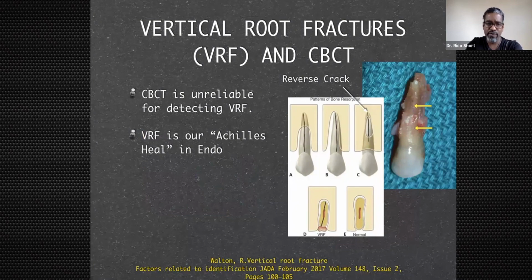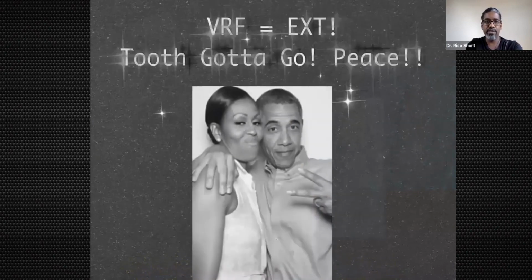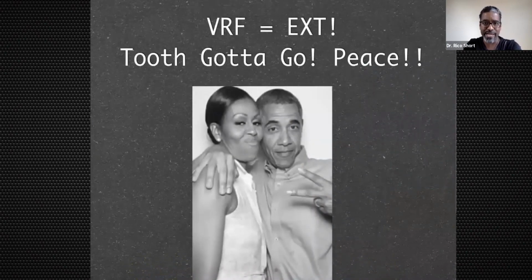And when you have a vertical root fracture, the tooth has to be extracted, and maybe this will be changing. They got some new technology that are able to kind of reduce the image artifact that's coming through the pipeline, and maybe that'll change and we'll be able to see more detail in the near future. So if it has a vertical root fracture, the tooth gotta go. Peace out.